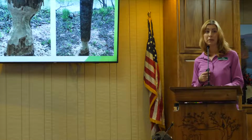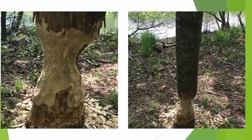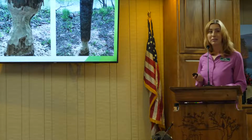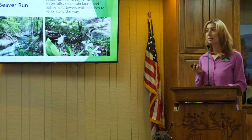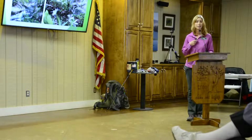Wouldn't be called Beaver Run without some good beaver activity. This was a really big tree, and it was fun just to get out, once a week, and check on the tree, and he eventually felled the whole tree and cut it down. So we've got some pretty active beavers in the community. When was that taken? That was maybe 6 or 7 months ago.